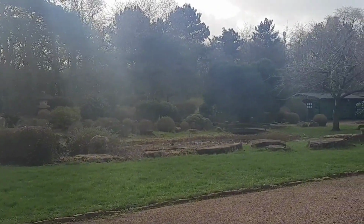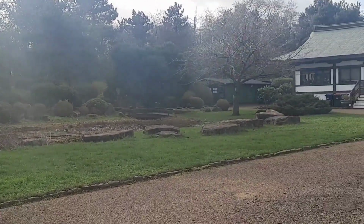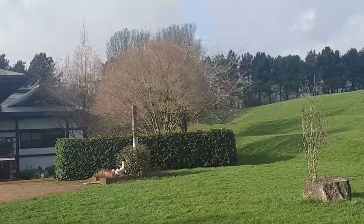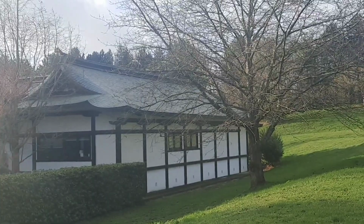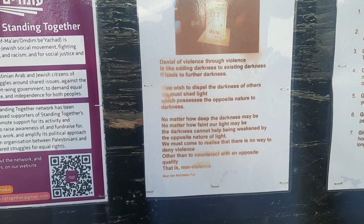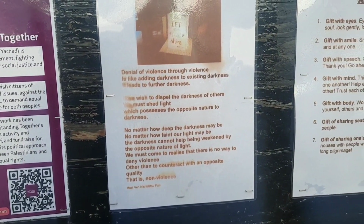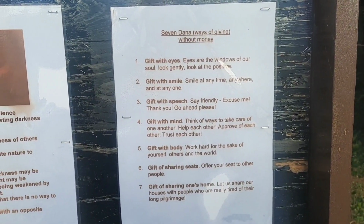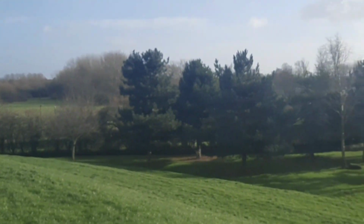There's a gorgeous little pond here with a little bridge which looks lovely in the spring. It doesn't look quite as impressive here in the winter. And there's the temple itself. There's a board with prayers and petitions from the UK Friends of Standing Together, who are a group of Arab Palestinians and Israeli Jews who work together for peace and against racism in the area. There's also the 7 ways of giving without money, which I just thought was beautiful.